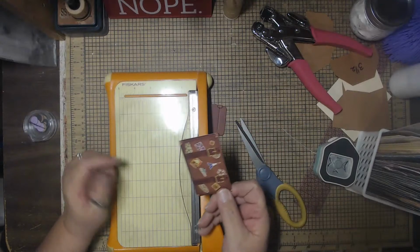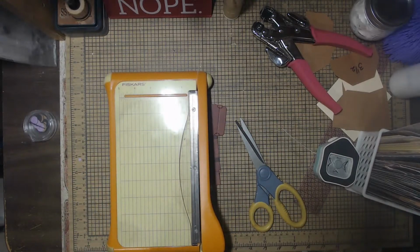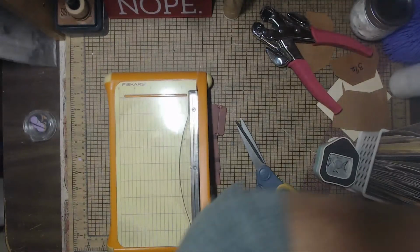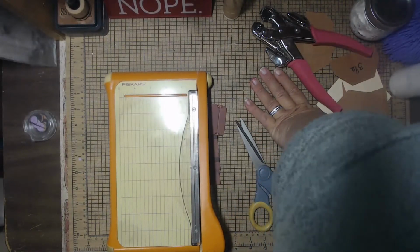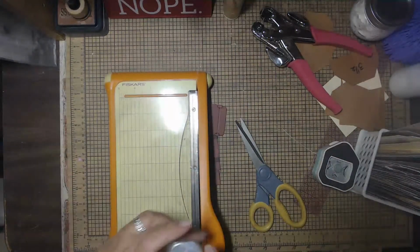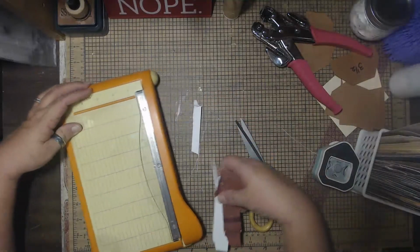That's cute for a little traveler's notebook. I love it. Okay, put that in there. These pieces are going to go in the bucket, or all over the desk because I missed the bucket. Get rid of these because I'm not going to use them for anything.